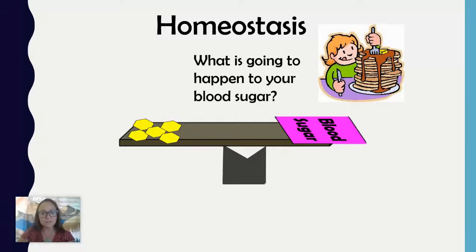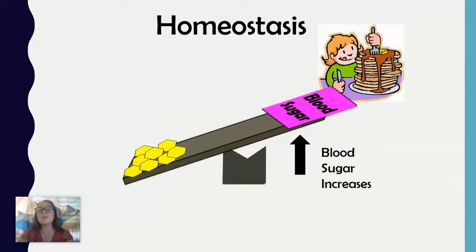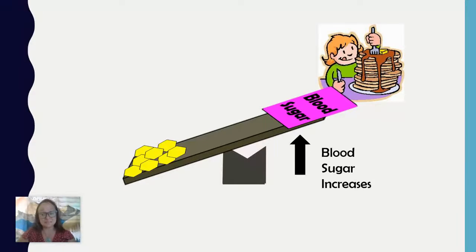Now your blood sugar levels are going to increase, right? So if our blood sugar levels increase, we are no longer in balance. So our blood sugar increases, and we have to think to ourselves, how are we going to get our blood sugar back to balance? We're not in homeostasis anymore. This is where our endocrine system comes into play.